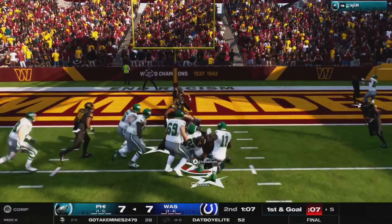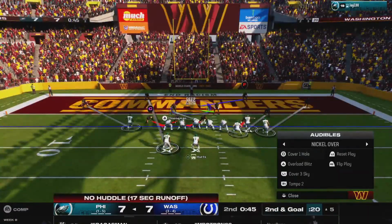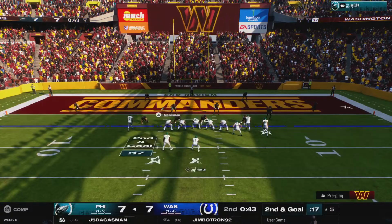They're going to run with Barkley. And he could only get a lone yard. Took a couple of guys to hold him down near the line. Eagles hustling everyone back to the line.